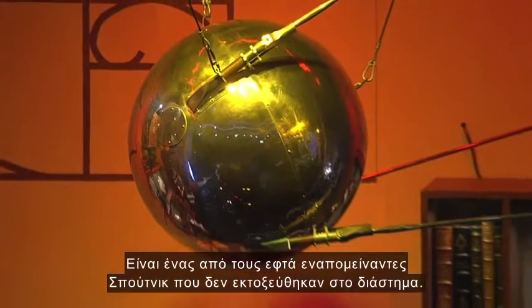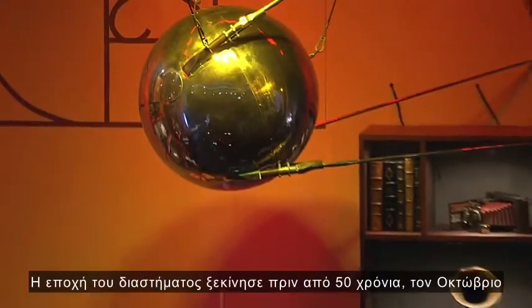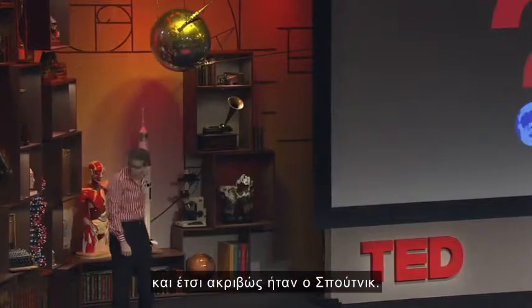From a meteorite from space, we're over here with an original Sputnik. This is one of the 7 surviving Sputniks that was not launched into space. This is not a copy. The space age began 50 years ago in October, and that's exactly what Sputnik looked like.